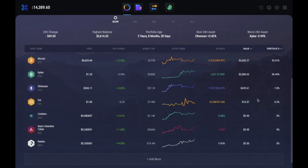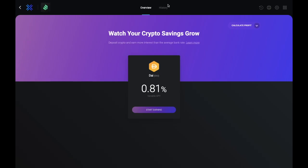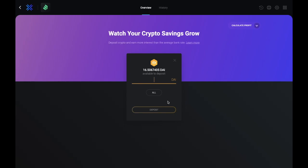So that took about 5 minutes to exchange, but as you can see, I now have an active DAI balance. So I'm going to head back to the Compound Finance app and go to Start Earning. Then it states the amount of DAI that I have available to deposit. So I can type in the amount that I'd like to deposit, or I can simply click onto All. Now this is a really simple way of depositing your DAI into Compound Finance, and really ideal for someone just getting into crypto. But I'm going to click onto Deposit.